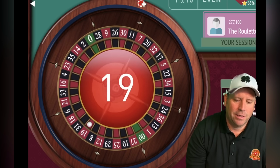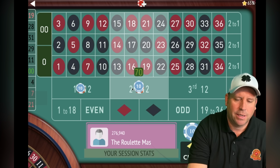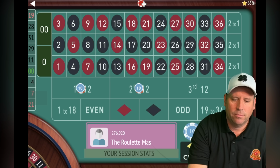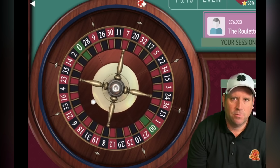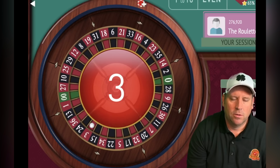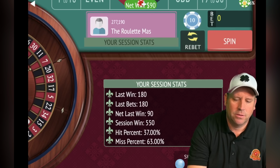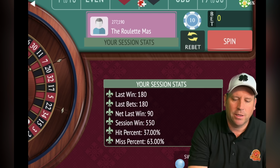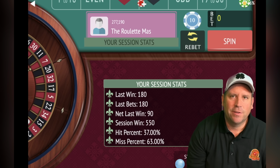And it's time to bet again because we didn't hit a third 12 or 0. We go up 4 units to 90. And here we go. Let's see what we get here. Okay, we got a win there at 90. So we're within $10 of where we were before, so we don't want to test it. We want to go back to $10. So I'm going to go ahead and take that $550 to the bank.